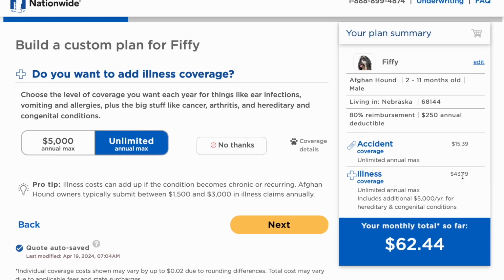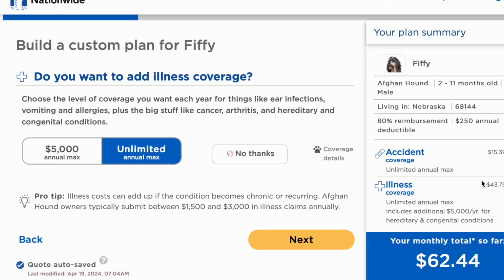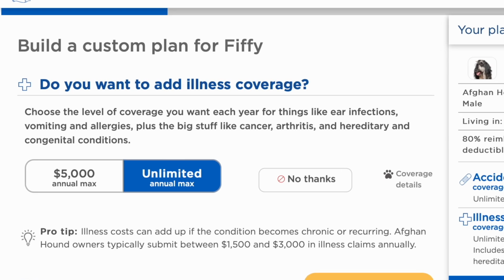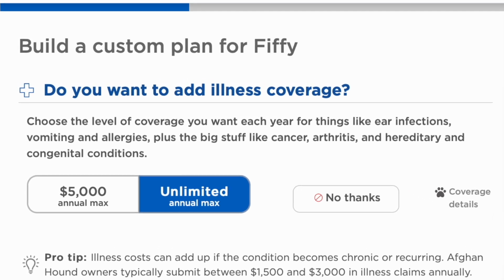It covers things like ear infections, which are crazy common, vomiting, allergies. Oh my gosh, guys, allergies is one of the most common reasons that people come into the vet hospital. Plus the big stuff like cancer, arthritis, hereditary, congenital conditions, all these things that are not diagnosed ahead of time but become a problem later once you have pet insurance.